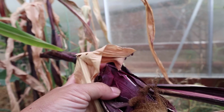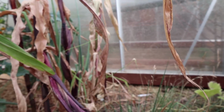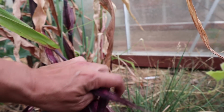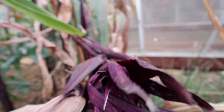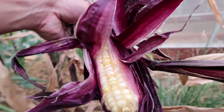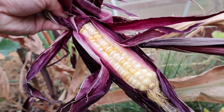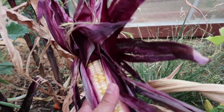We were letting the ears and the plant dry before we harvest them, but since this one's leaned over, let's take a peek and see what it looks like on the inside, if I can get to it. They're supposed to have really nice, deep, and marbled-like colors on the kernels. And this one is mostly white and yellow. It looks like the pigment hasn't come in. I wonder if the seed that this plant grew from was hybridized by some white corn variety.